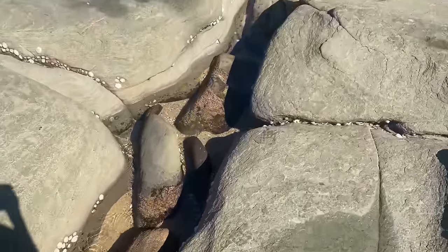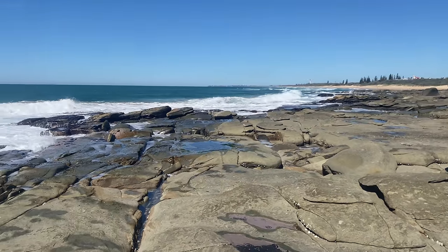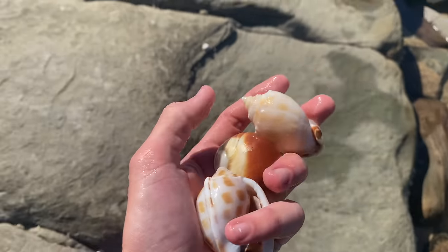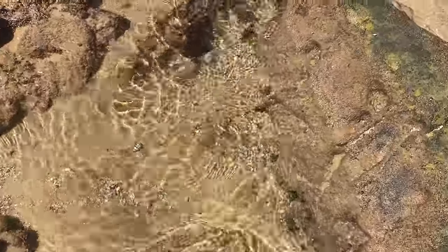Pretty cool. There is a lot of sand around though, but I reckon we'll find some goodies. Awesome. I'm stoked on that one for sure. Let's check it out down here. Something pretty cool here. Two things, maybe pretty cool.